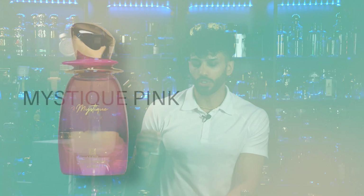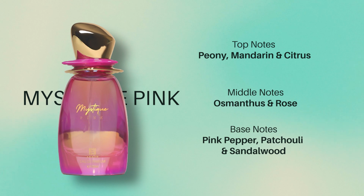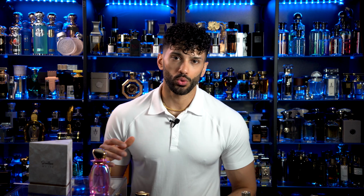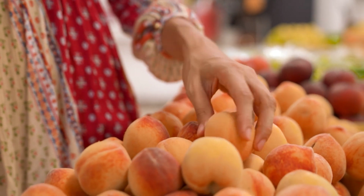So the official notes of this: at the top we have peony, mandarin, and citrus. In the heart we've got osmanthus and rose, and in the bottom we've got pink pepper, patchouli, and sandalwood. And that's honestly pretty true to the scent profile. And what I get with this fragrance seems pretty true through and through, considering the notes. It's like this watery, juicy, fruity peony and rose combination with a little bit of this undertone of apricot that dries down into more of a sweeter and woody base.